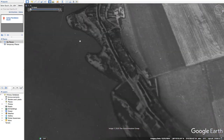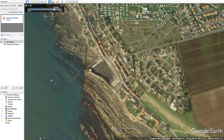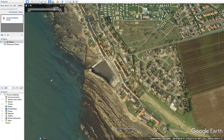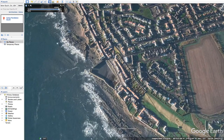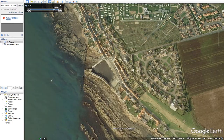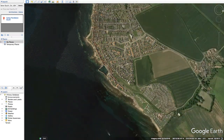And the coast is actually looking quite a bit different since 1945. Could be that the water level has receded, revealing more. A little hard to say. Yeah, I think the features I'm talking about, like this line here, I think it's just submerged in 1945. So we can't see it.